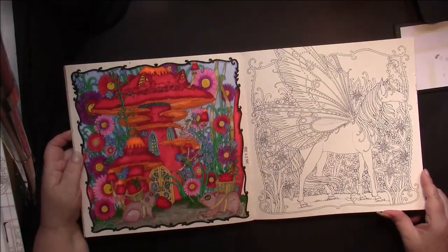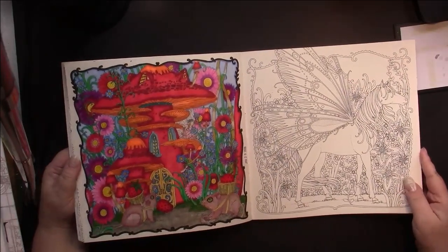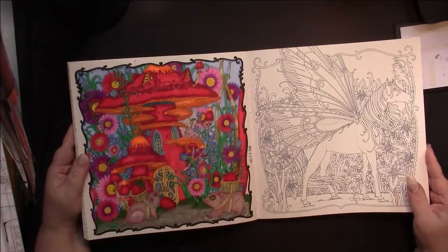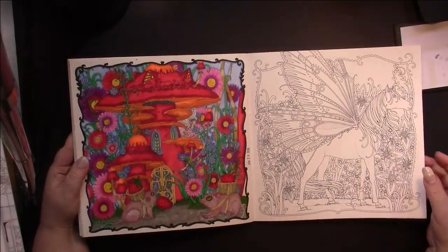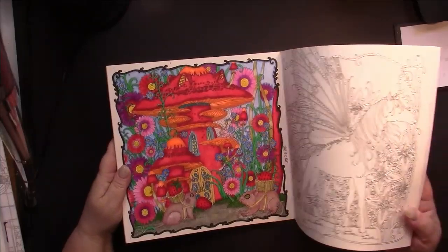I'd like to do some more in here. They're not as intricate as I was scared they would be, and I like doing stuff like this. So yeah, I can't stop looking at that one.